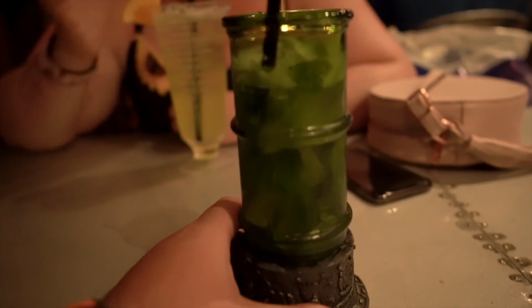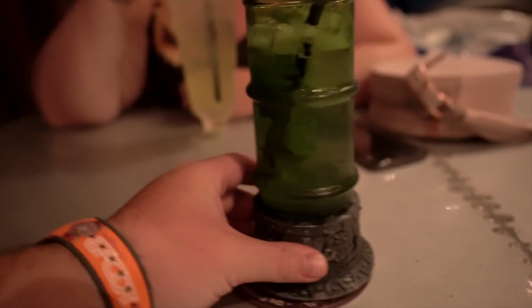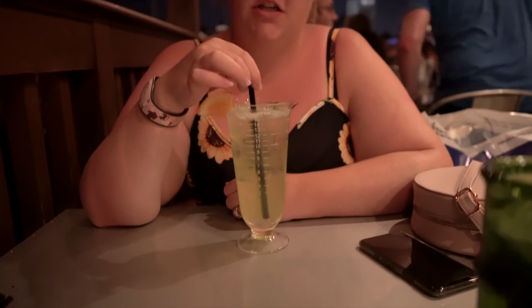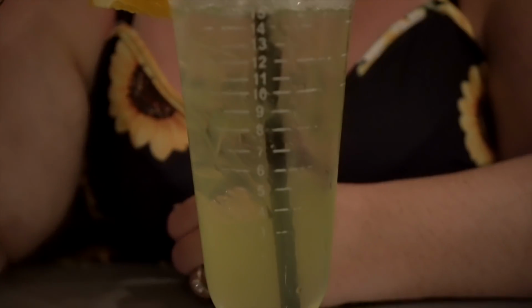So our drinks have just come. I went for a mojito, but I love how cool the design is on this glass. I've been wanting a mojito the full trip. What do you get, Becca? Reggie's Revenge. So what's in it? Vodka, melon liqueur. Your cup's pretty cool as well. It's got like measuring things on it.